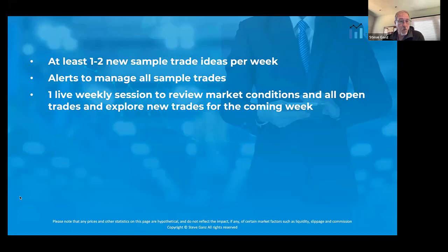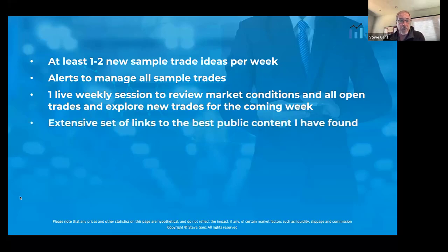We'll look at all of our open trades that we have. We're going to explore any trades we might have closed. We're going to look at what we're expecting in the market next week. Of course, nobody has a crystal ball, but we're going to look at what might happen and how we might react if those things happen.